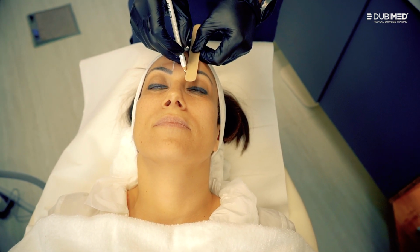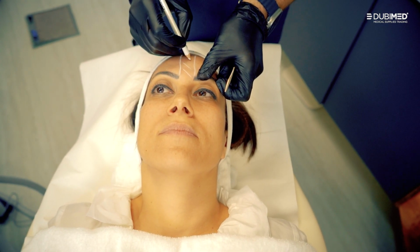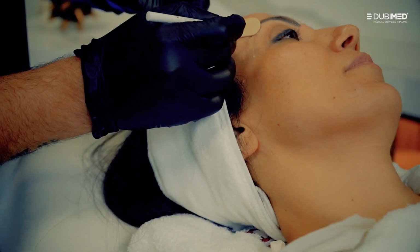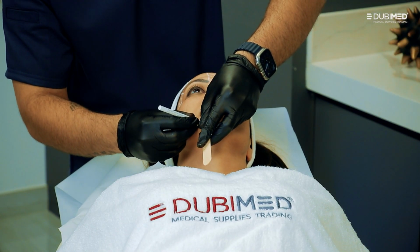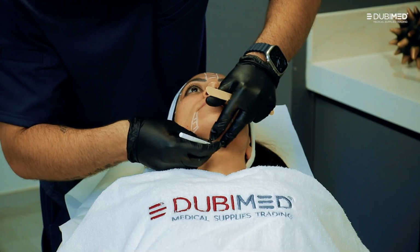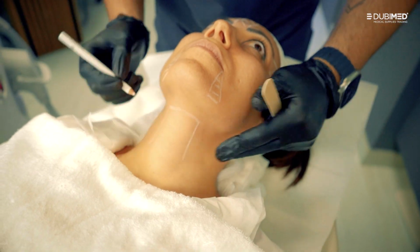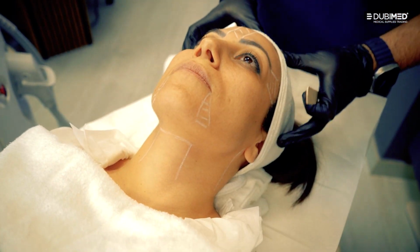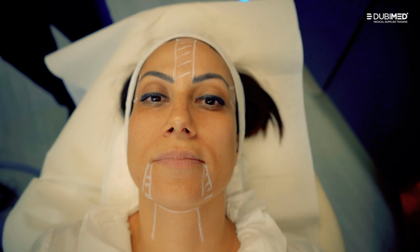Firstly, we'll start in the center of the forehead, around 2 centimeters in the middle, then just above the crow's feet, also cover the nasolabial. Also, we have to avoid the thyroid gland, so below the ear. And let's conclude the no-fly zones.